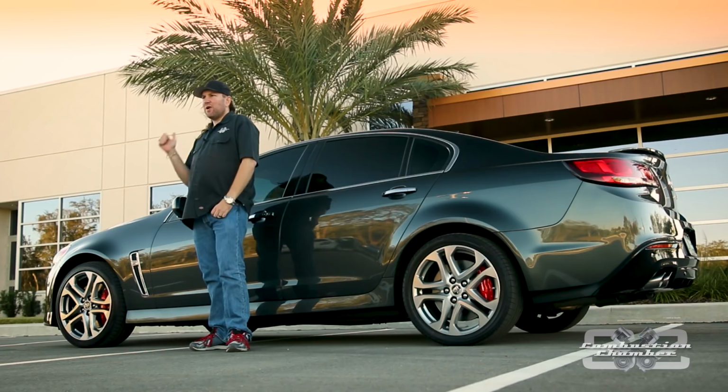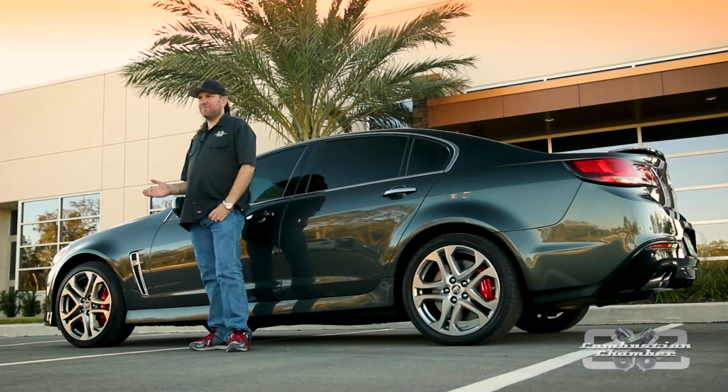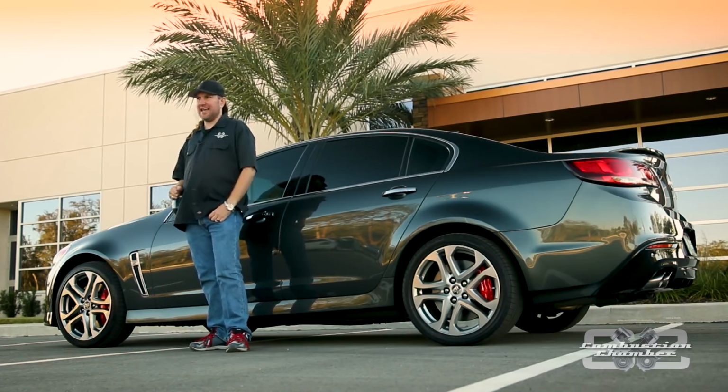Driving this modified Holden was really, really awesome. What I love about these cars is it has everything. It's luxurious, it can easily be a daily driver, even if you modify it like this one, but it's got tons of power, and it's unique, and it's a standout vehicle.